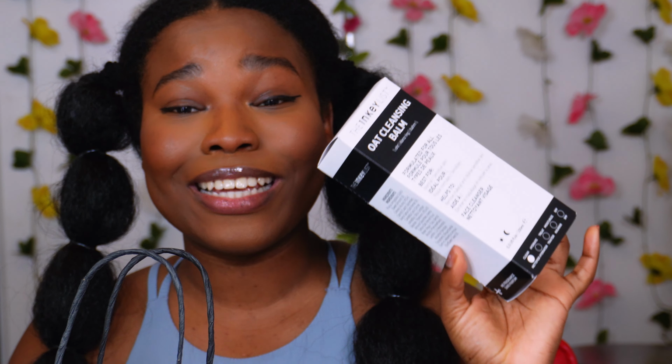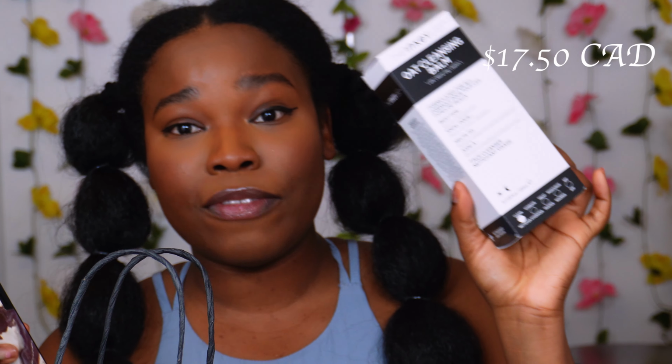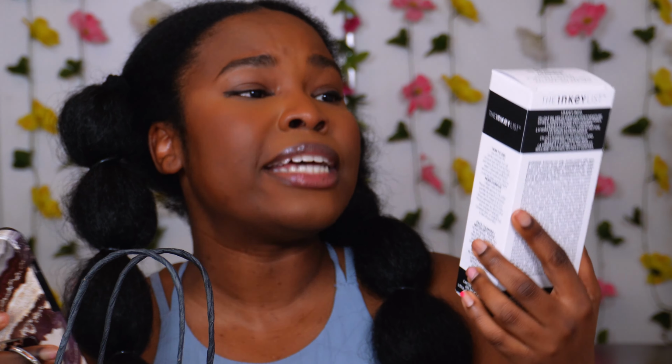But regardless, this oat cleansing balm is so sensitive on the skin and it really gets all the makeup off, especially eye makeup like eyeliner and eyelashes. I don't really wear eyelashes like that, but when I do, it's a nice easy way to get the glue off of my eyes. So I like this very much, and it's very affordable in comparison to a lot of other products. This one is $17.50. You get 5 ounces. It's pretty good.